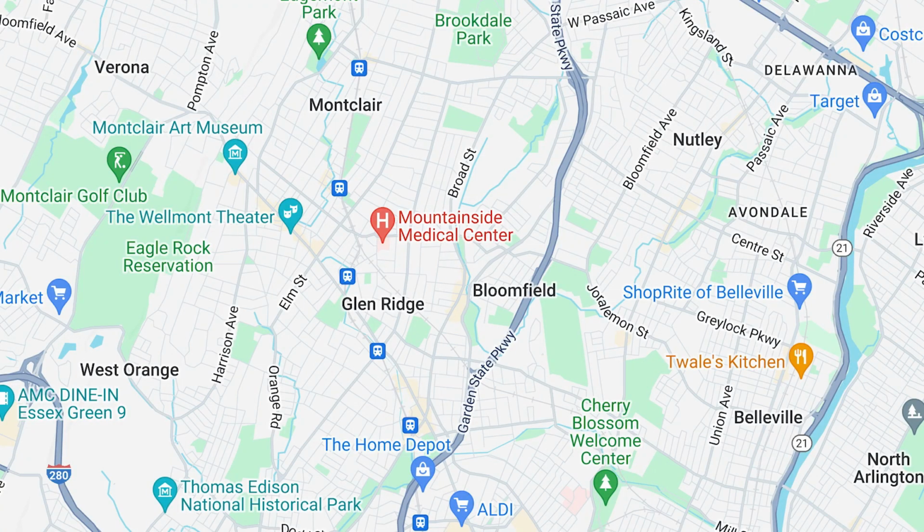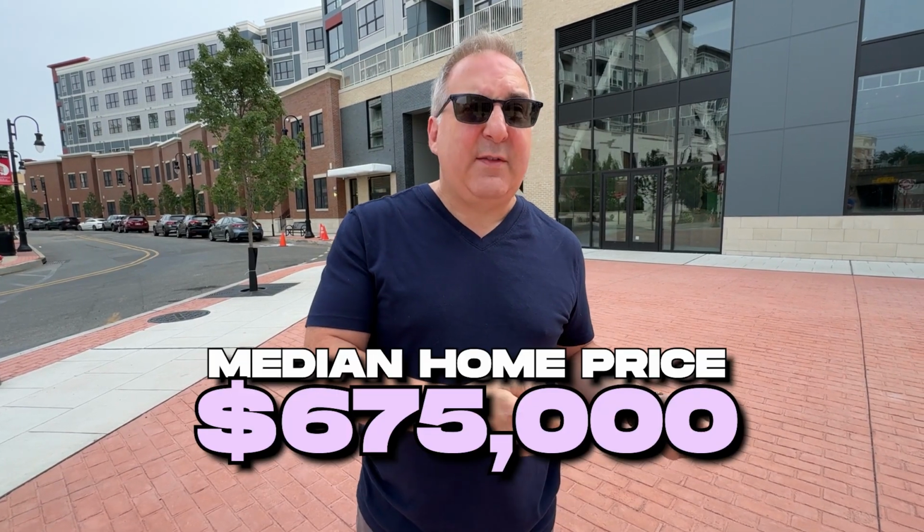Just to put an exclamation point on that, Bloomfield is right next to, number one, the Garden State Parkway on the east, and then to the west is Glen Ridge and Montclair. This town offers a great value for home buyers because the median price point is around $675,000, whereas Montclair is over $1 million now. Well, it's $880,000 in one zip code and over $1 million in another. Glen Ridge is easily over $1 million. So for people looking for a good value and a great home, and also even some history and some culture, this is a great town to choose, right down the street from those other towns that I mentioned. And I think you're going to love it. Let's take a look.